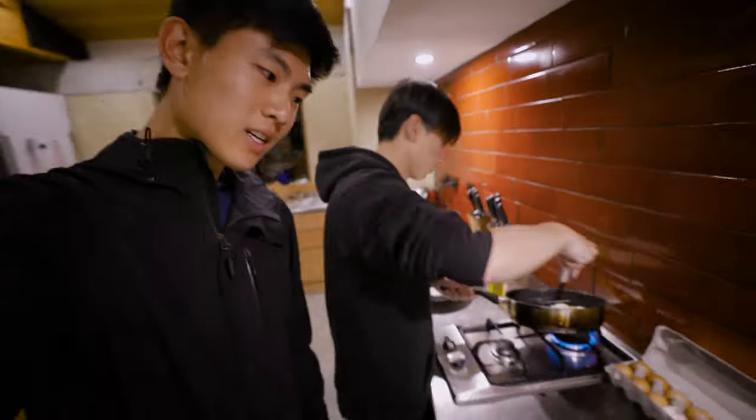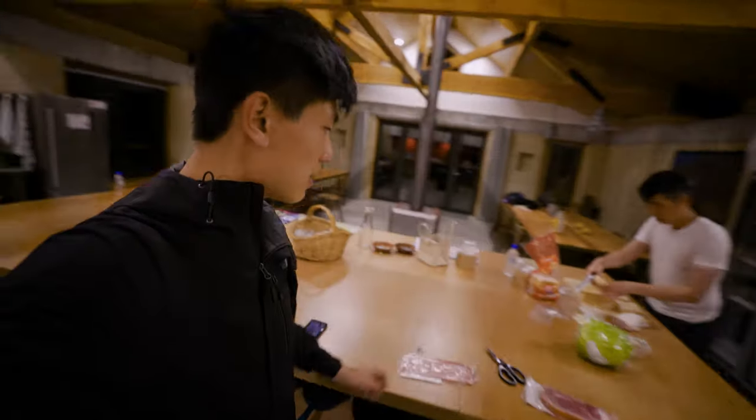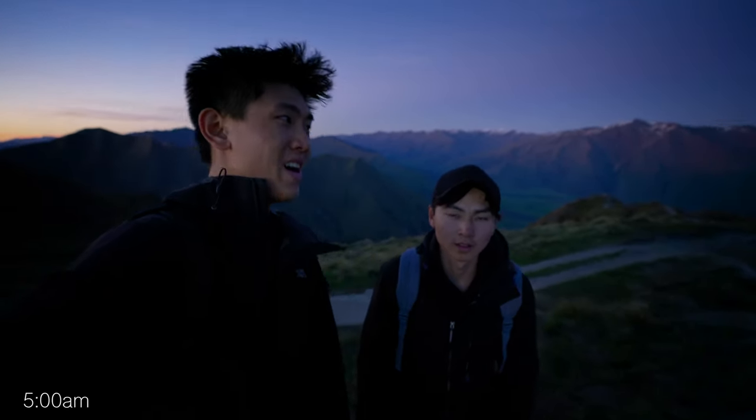And Edward over here is making our breakfast. We've got eggs. We're gonna make bacon with lettuce. We plan to get up there before sunrise, so we want to depart at 3 latest because Roy's Peak is an extremely busy place.